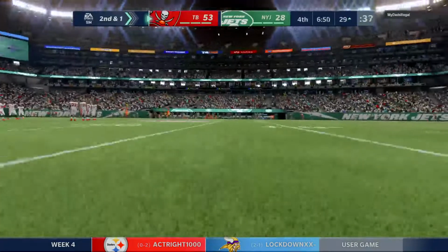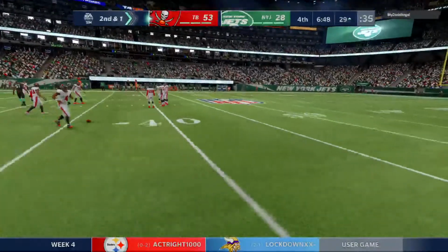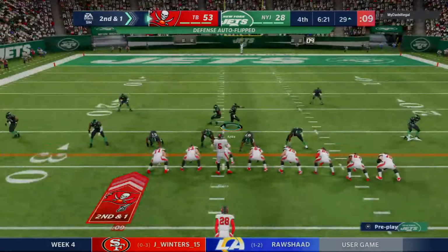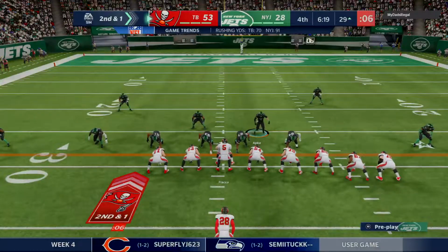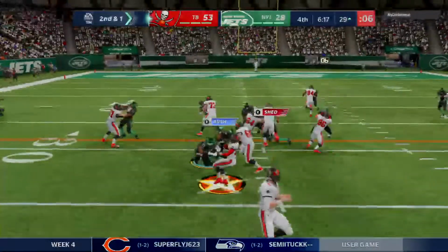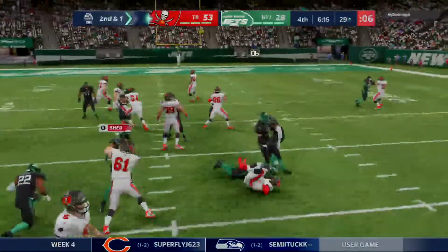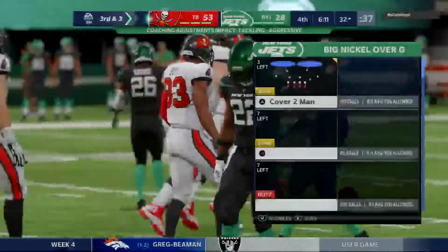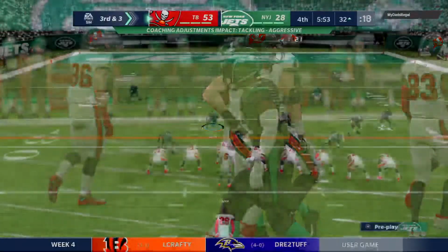So it'll leave them with 2nd and a yard. A gain of 9 brings up 2nd and they'll employ the jumbo set now on 2nd and 1. They run it with Jacobs. And the reinforcements come in as they're going to stop him behind the line. That's a big loss of 3, and it brings up 3rd down.